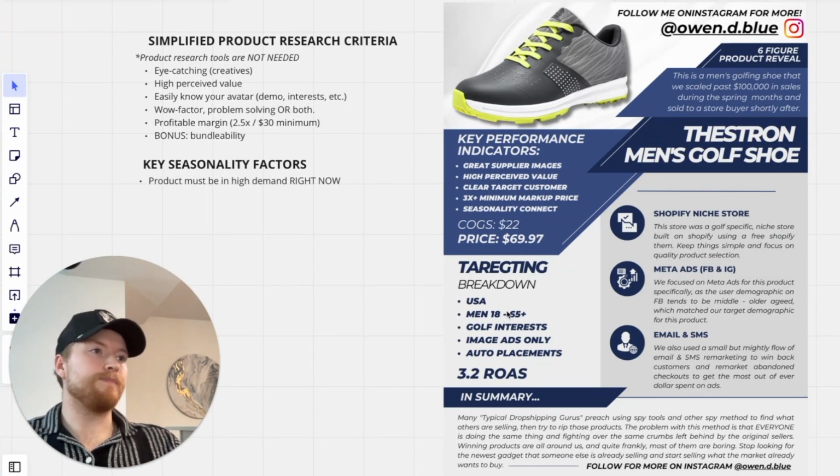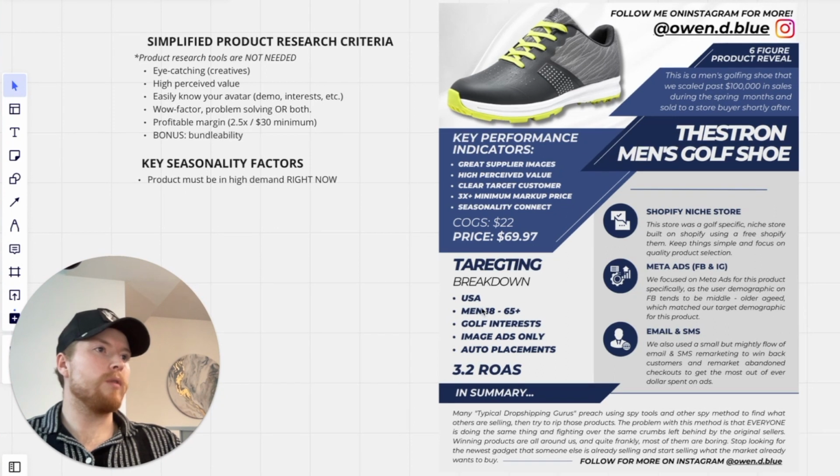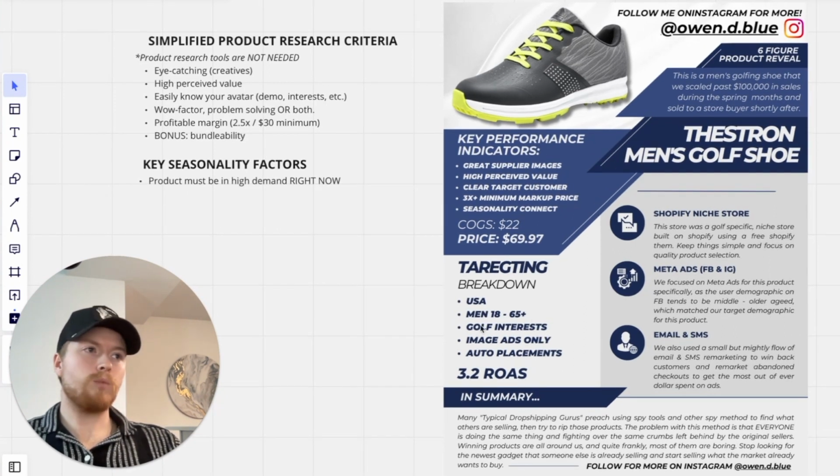So the targeting breakdown. We were targeting the United States to start. We then ventured into expanding to the European market and worldwide markets, which did really well. But we started out in the United States, and we were targeting men and leaving the age wide open for Facebook to optimize for us. We were targeting golf interests, so interests like golf, golfing, golf magazine, and different specific broad golf interests. And we were running image ads only for the majority of this, and image ads actually perform the best for this product overall. So you don't need fancy videos to scale a product, and we were leaving things on auto placements and letting Facebook optimize the placements for us.